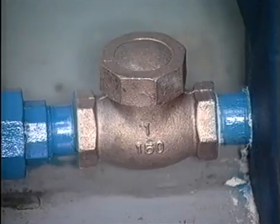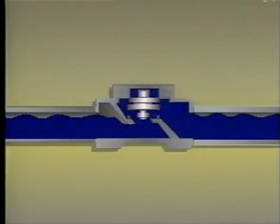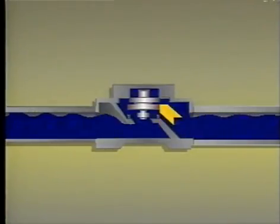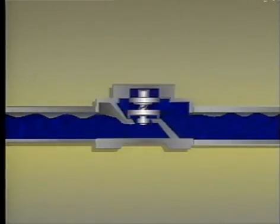Substitute silent or non-slam check valves for swing checks to prevent water hammer in these situations. Silent check valves are center-guided to provide a much shorter stroke than swing checks. These valves also use a spring to help in closing. The result is that silent check valves are closed by the loss of upstream pressure rather than the reversal of flow, preventing hydraulic shock.